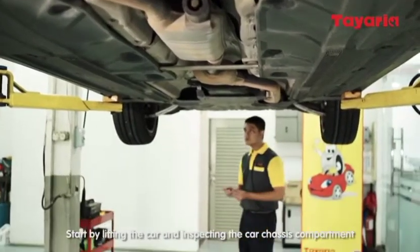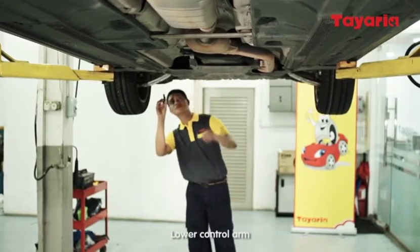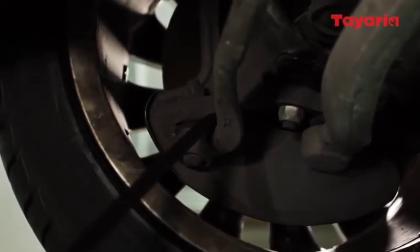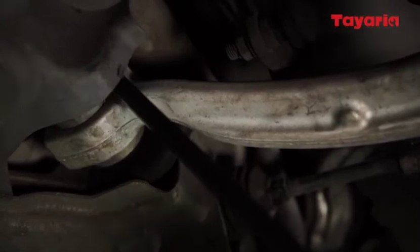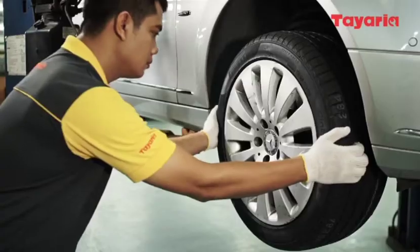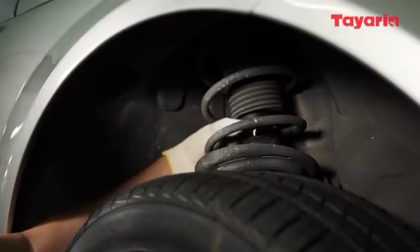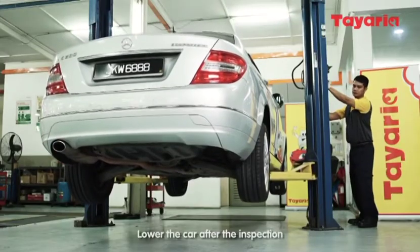Start by lifting the car and inspecting the car chassis compartment. This includes the ball joint, lower control arm, tie rod and shock absorber. Lower the car after the inspection.